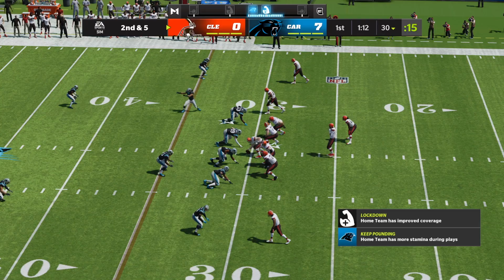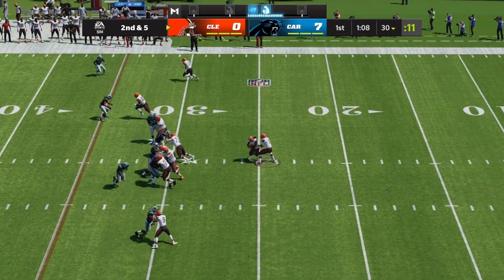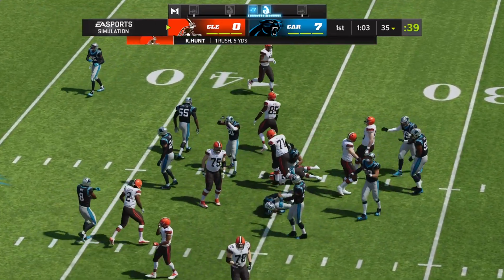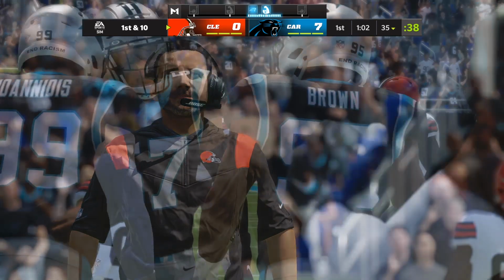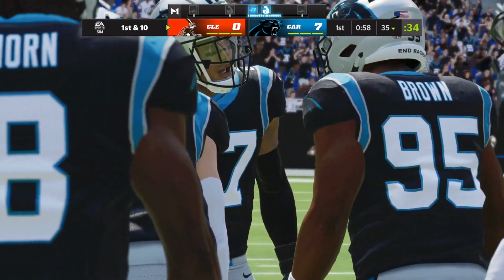After the pickup of 5, here's 2nd and 5. A first carry now for Kareem Hunt. And there we saw one of the downsides of blitzing during a rundown, because sometimes you get out of your gaps. You don't fit the run quite as well because you're headed towards the ball carrier with abandon.